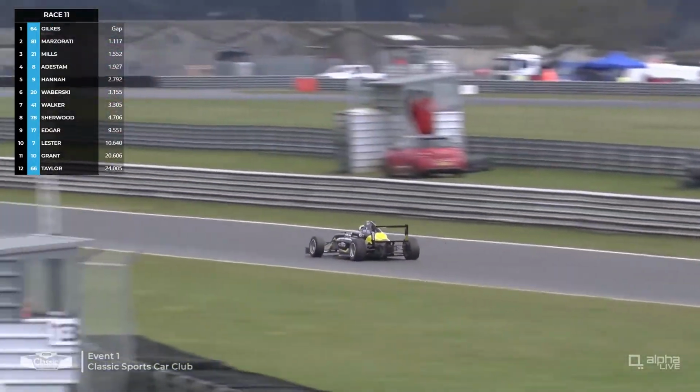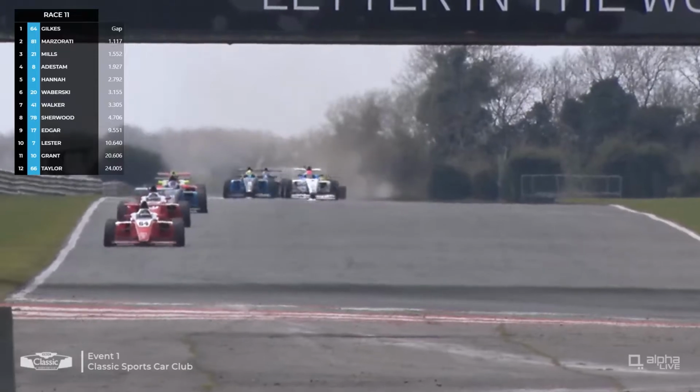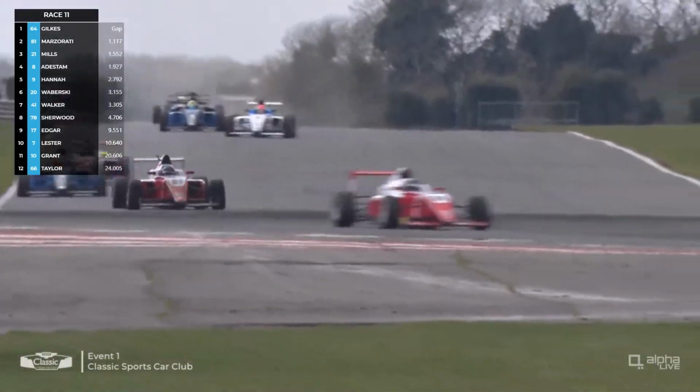Graham not with us this weekend. The Scotsman is down at Brands Hatch supporting some historic racing that's going on down there. So they all head down towards the bottom of the Bentley Straight.